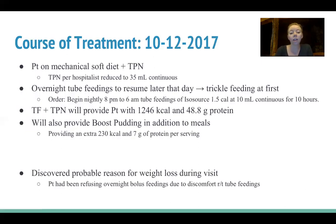So 10/12, he was on a mechanical soft diet and also on TPN, which had been decreased to 35 milliliters continuous. Overnight tube feedings were scheduled to resume later that day, and we wanted to do a trickle feeding at first, mostly just to stimulate any hunger response. And so we wanted tube feedings to begin at 8 p.m. to 6 a.m. of Isosource 1.5 cal at 10 milliliters continuous for 10 hours. Tube feeding and TPN combined will provide the patient with 1,246 calories and 48.8 grams of protein.